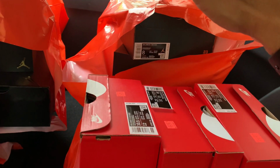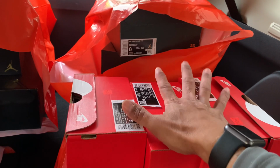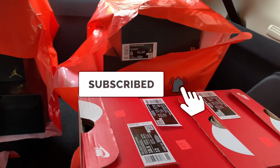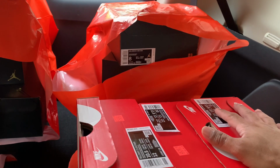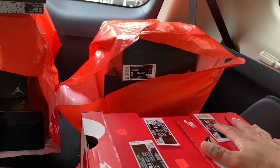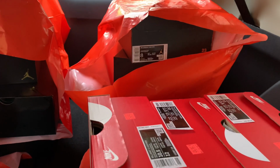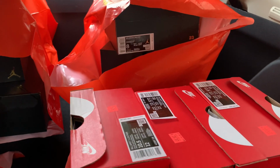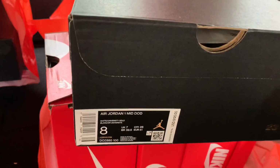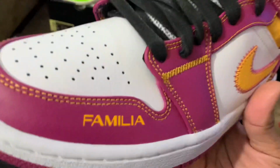So when I got back from the first transaction, I got 5 pairs. But then when I came back, they were gone. I was like, what happened? It was only a couple of hours, like 2 or 3 hours. Then I got back and they were gone, and I saw resellers had already picked them up. It's already gone. Okay. And then next one, we got the Air Jordan 1 Mid Day of the Dead.